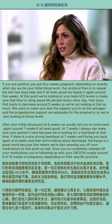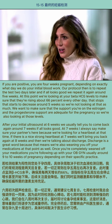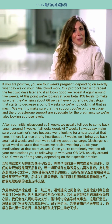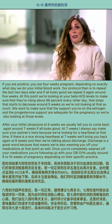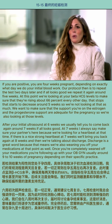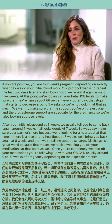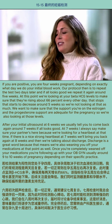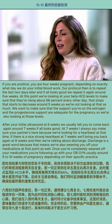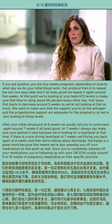After your initial ultrasound at 6 weeks, we usually tell you to come back again around 7 weeks if all looks good. At 7 weeks, I always say, make sure your partner's here, because we are looking for a heartbeat at that time. So if there is a nice strong heartbeat at 7 weeks, we'll bring you back again at 8 weeks, and then we're talking about discharge. Discharge is a great word because that means we're also weaning you off your medications at that point as well. Once you're completely weaned off your medications, you're following up with your OBGYN, usually around 9 to 10 weeks of pregnancy, depending on their specific practice.